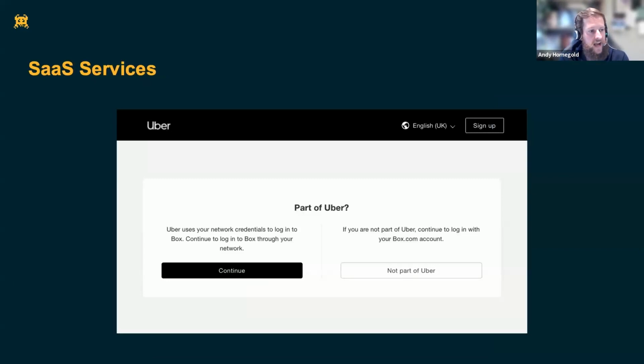Finally, SaaS services. SaaS services are relatively easy to find, mostly because the configuration documentation for SaaS services is public. So the likes of Okta, for example, you can browse all of the Okta documentation publicly, no problem, even if you're not a customer. One of the things you'll find is that usually you have to configure a subdomain associated with that SaaS service. Here is uber.okta.com, so we can immediately start to establish that Uber is using Okta somewhere in its authentication workflow. If we manage to compromise that, that's a huge win.